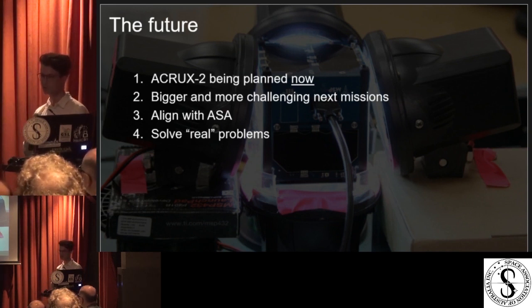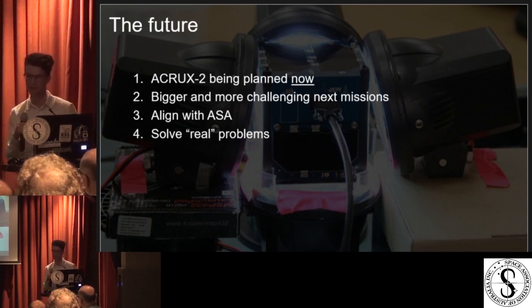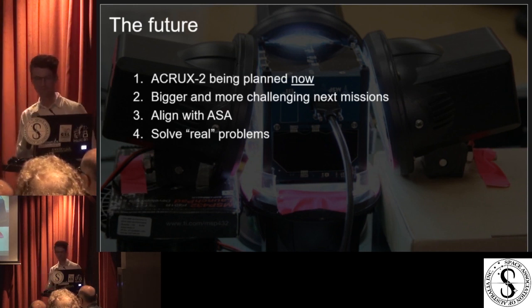So the next mission's being planned. There's about 3 missions in the pipeline. Obviously, the next programs are going to be bigger and more challenging. We're going to align with the Space Agency and what they think they're going to be doing and what they think the direction in Australia should be, and solve real problems.